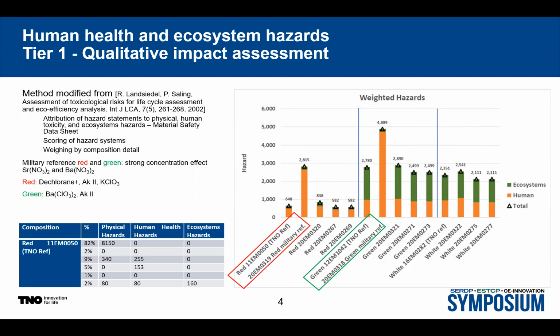to attribute these hazard statements. You have to divide those, and what you have to do is score each hazard statement. And what you then do is say, I have a composition, and just in the bottom I have an example, and the ingredients are not of importance, but here you have the percentages of the ingredients, and for each ingredient you rank the number, the total of your hazard score, and it's divided over physical, human health, and ecosystem hazards. So if I have nitrocellulose and it takes up 81.5% of the composition, and the hazard of nitrocellulose will be 10,000, I come here to just over 8,000. This is how it works. It's just based on the hazard statement.